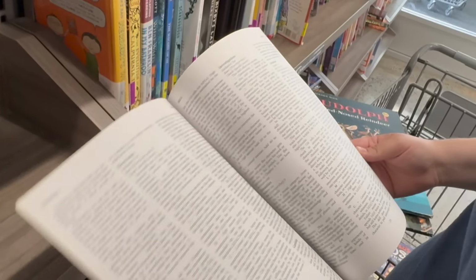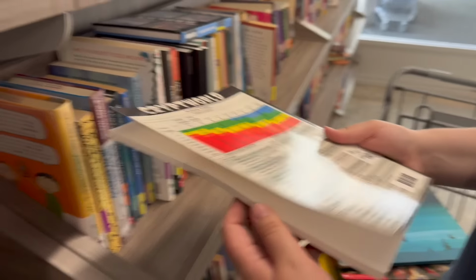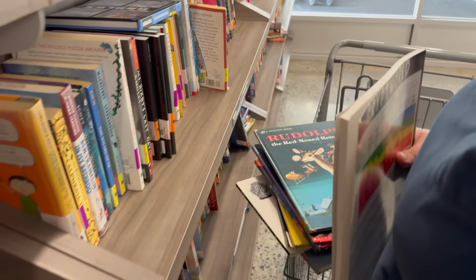Yeah. What is this? I don't know. It's for a game? Yeah, it looks like it. Interesting. We'll have to look into that. So, yeah, some good books here. A lot of I Spies.